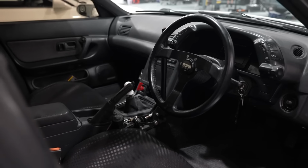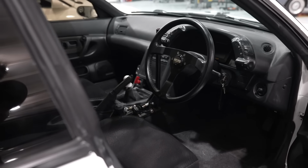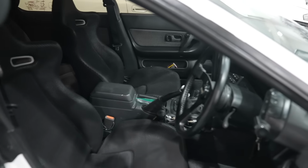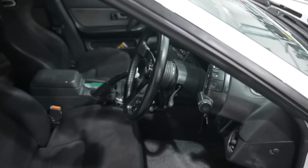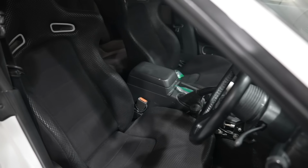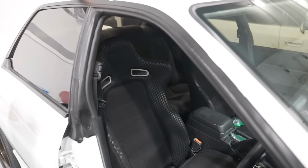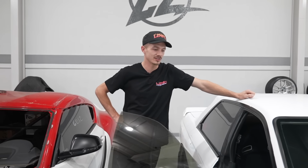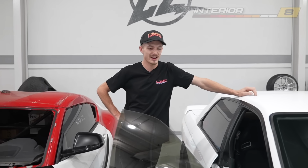Interior, I've put a lot of time into recently, so pretty much old logo, new GTR inspired. The headliner actually is in really good shape. The rear seat's kind of mid, but very simple, kind of race car-esque. It's missing an ashtray right now, but it's just because it's in the other car. I'll give the interior on this one an 8 out of 10.